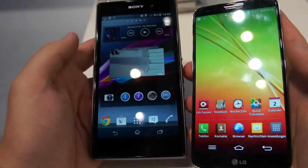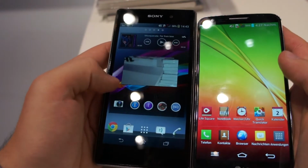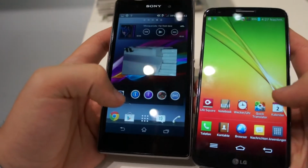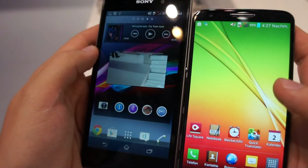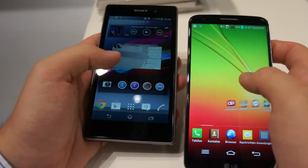And so the difference for me is significant. The LG G2 has a more beautiful display. It's a bit brighter. Both are cranked up to maximum, and the colors are a little more saturated, and the bezel is extremely thin. So the LG G2 wins on the display side.